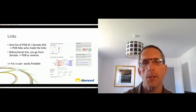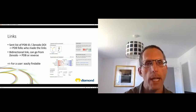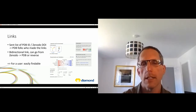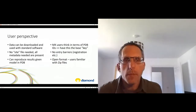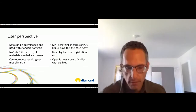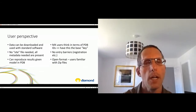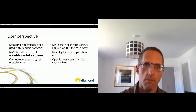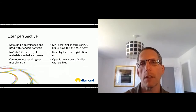All of the experimental metadata is already in the raw data because we use a standard format. Actually, these data are in CBF format that includes all the experimental metadata. So there's nothing more that the average structural biologist would need to go and collect; they can download some of this data and reprocess it with just the information they have online. From a user perspective, what we were aiming for is easy usability rather than, for example, computational efficiency. Although zip files may be slightly unwieldy, they are very familiar to everyone, whereas a higher compression format that is less portable would probably be more of a barrier. So all the data are in a standard format and can be processed with standard software in the field. There's no need for a site file or anything. You can just take the data that's public and reproduce the results that are available.